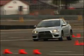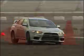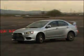On the autocross course, the Evo 10 is quick and nimble in tight and windy turns. In situations like this, my job is a lot of fun. Brembo brakes are heroically good.